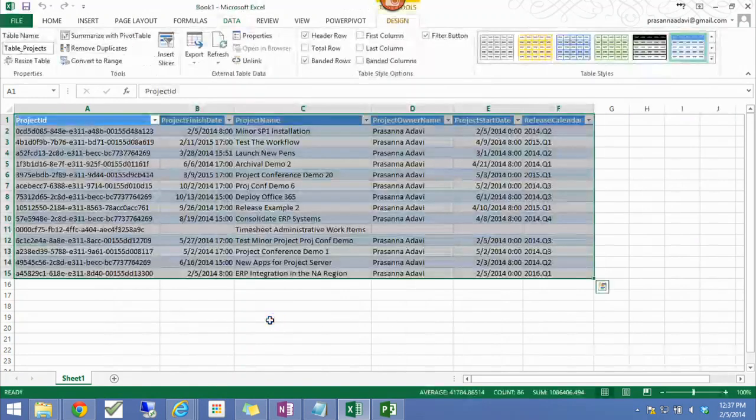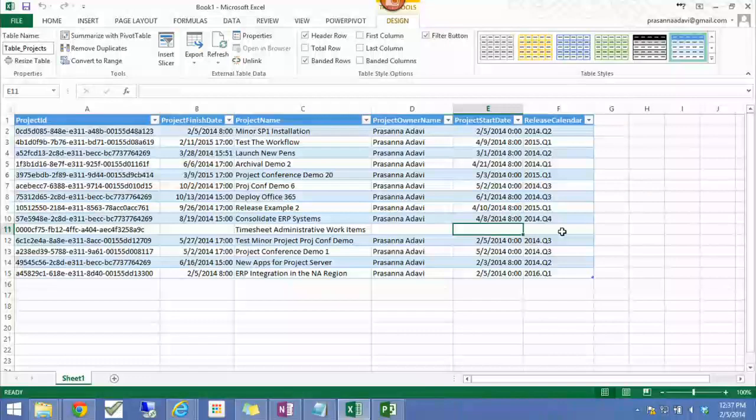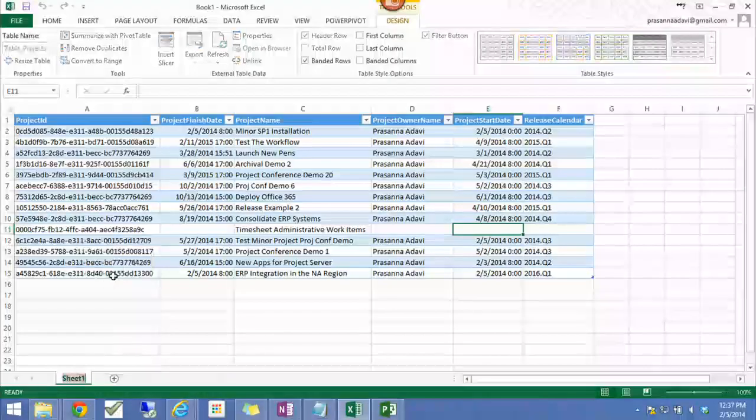Here is all our project data that we have in our system. For you it could be a lot more. The usefulness of this becomes apparent when you have 500 projects, 600 projects. It's much faster to do it in Excel. I'm going to just rename that sheet to projects.